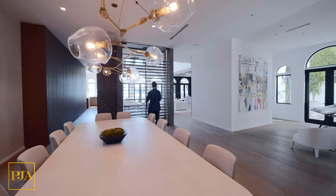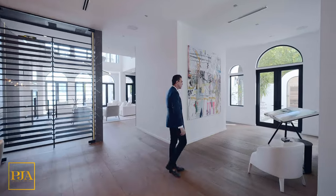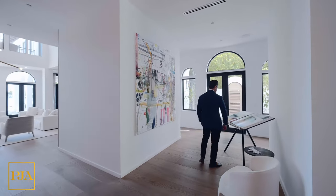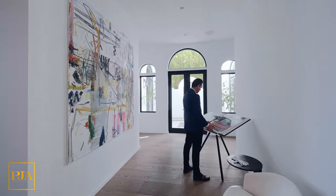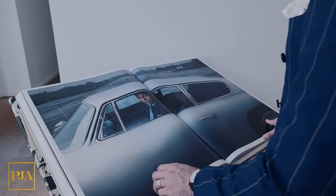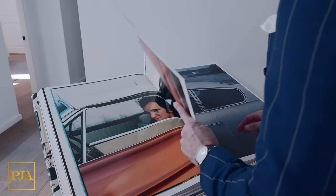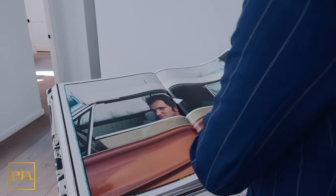If you're into art, this is the ideal section to display it, with two white walls that are open to multiple rooms. They have on display here one of our favorite photographers, Annie Leibovitz, who is known as a famous American portrait photographer. And I've highlighted pictures of both James Bond and Quentin Tarantino for fun.